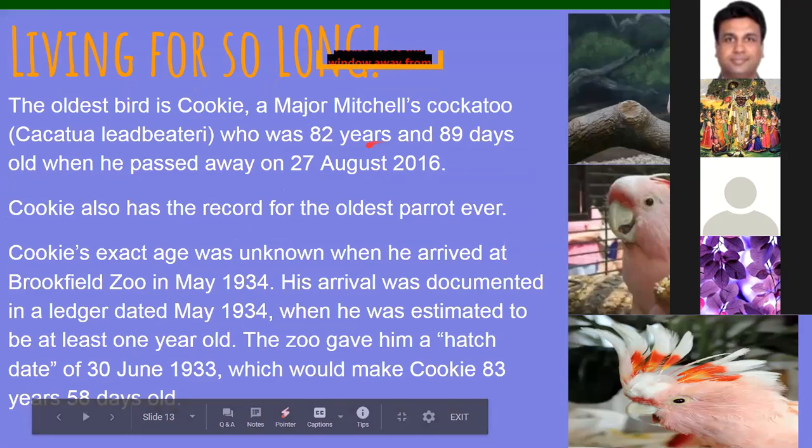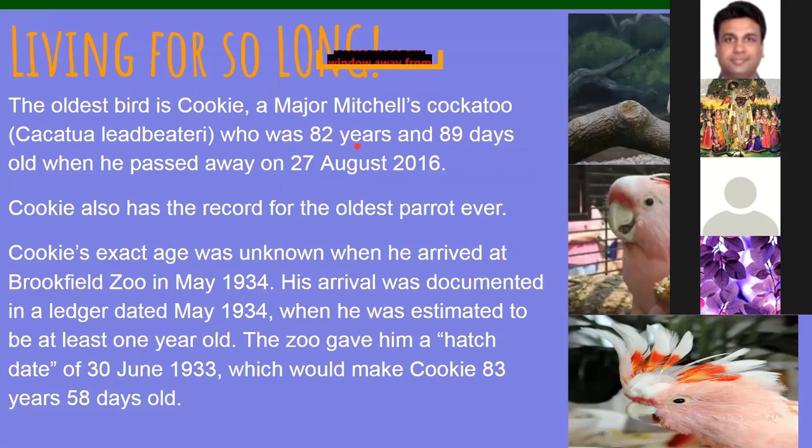Living for so long. The oldest bird is Cookie, a Major Mitchell's cockatoo who was 82 years and 89 days old when he passed away on 27th August 2016. Cookie also has the record for oldest parrot ever. Cookie's exact age was unknown when he arrived at the Brookfield Zoo in May 1934. His arrival was documented in a ledger dated May 1934, when he was estimated to be at least 1 year old. The zoo gave him a hatch date of 30 June 1933, which would make Cookie 83 years, 58 days old.